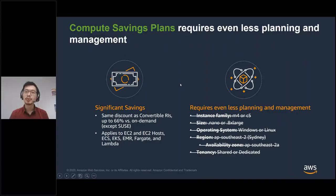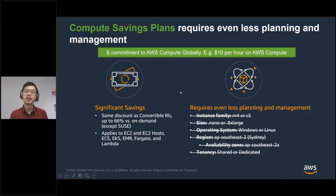Compute savings plans is even more flexible. It comes with a little bit less discount versus the other option for savings plans. But this one's super flexible. So really it's a dollar commitment against AWS compute globally. So for example, $10 per hour on AWS compute. Doesn't matter if you change size, doesn't matter if you change operating system, as long as you maintain a minimum threshold of spend, this will give you the discount. So super flexible and highly recommended to go for savings plans as opposed to reserved instances for EC2 and Fargate and Lambda as well.